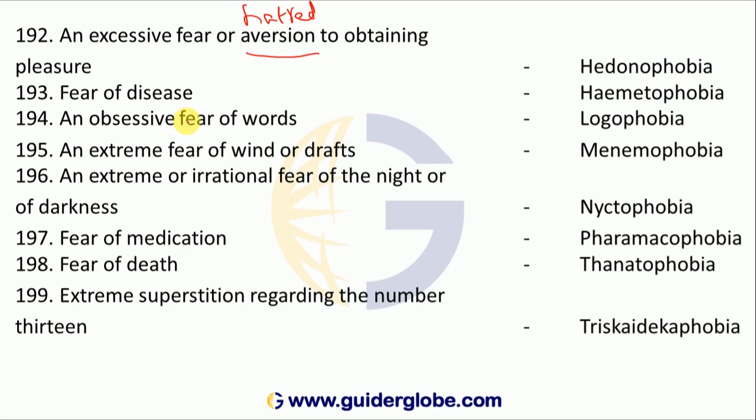Hedonophobia. Fear of disease, haemetophobia. And obsessive fear of words, logophobia. And extreme fear of wind or drafts, that is called menimophobia. In phobias, one question generally will come. Okay, that bureaucracy, aristocracy, that is administration line, one question will come. Regarding this phobia, one question will come. So it is better to remember this one.